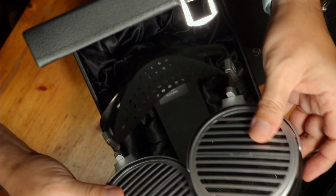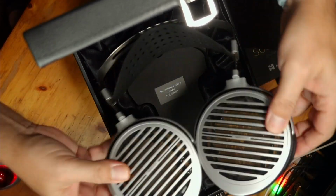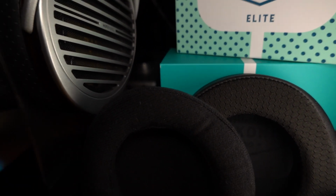Looks like he's got some Daconis on here. I don't think these are the stock pads. I don't think those are stock Hifiman pads. And right down here in the box, there were a couple of Daconi empty boxes. I'm assuming that the originals are probably in here. That is a Daconi pad, no question.